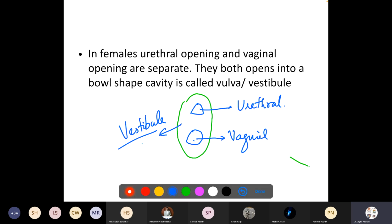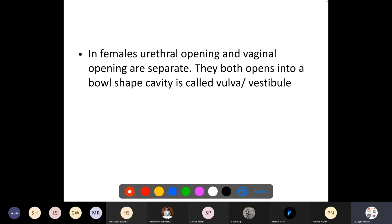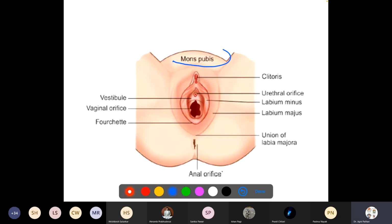Okay, let's move to the next topic. Now, see the diagram for the mons pubis. This is the mons pubis. Here comes the clitoris. Then this is the vestibule, and this is the urethral opening, and the vaginal opening. You do not have to draw, you just understand this.